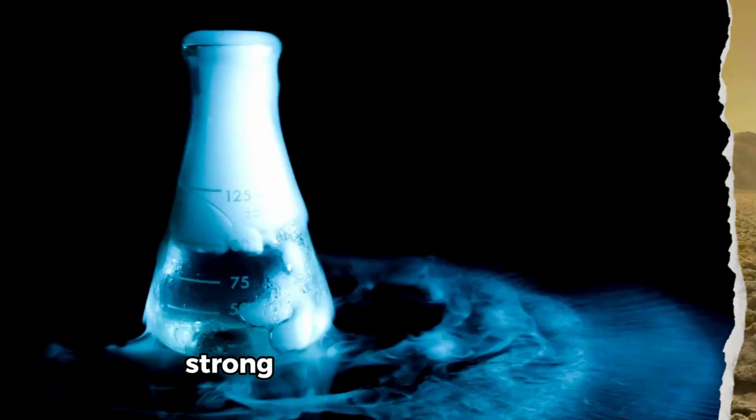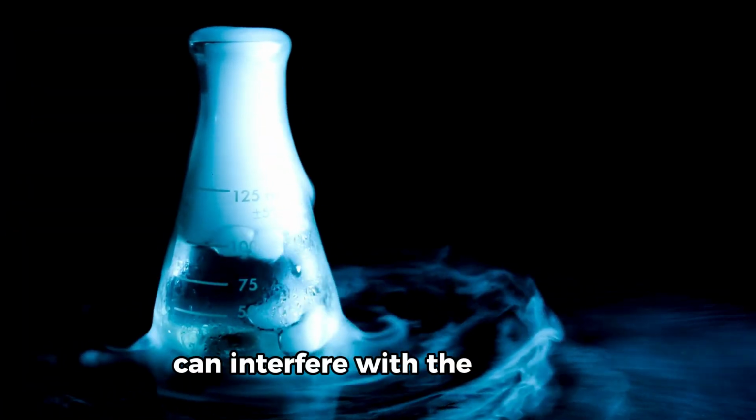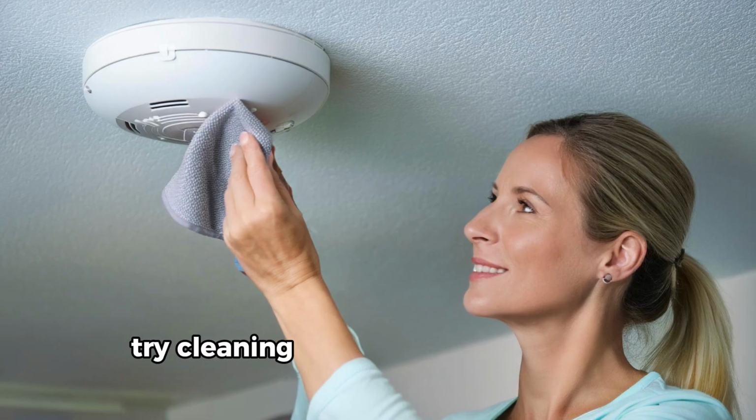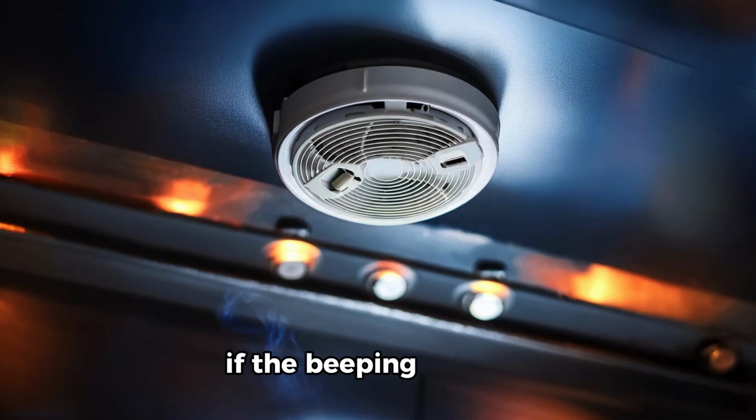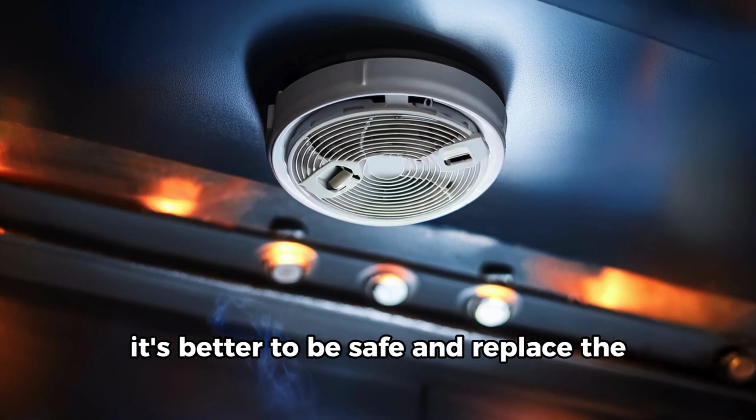Humidity, dust, or even strong household chemicals can interfere with the sensors, causing false alarms. If you suspect this might be the case, try cleaning the detector with a soft brush or vacuum to remove any dust or debris. If the beeping persists, it's better to be safe and replace the detector.